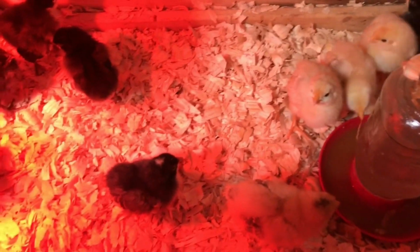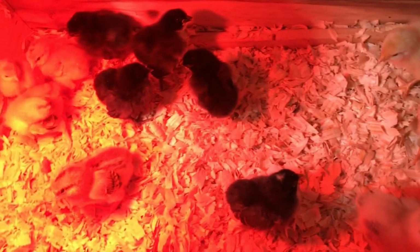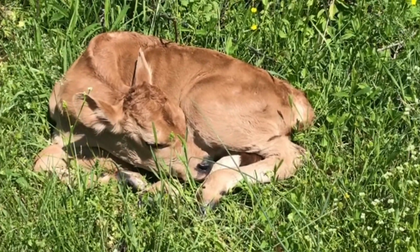Spring is such a busy time. Chicks hatching, get a calf, so much planting to do. We planted some strawberries that the birds are getting the best of. We've got potatoes up and onions. Lots of things need to go in the dirt.